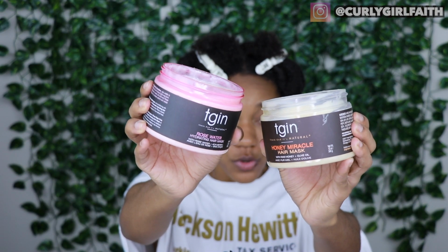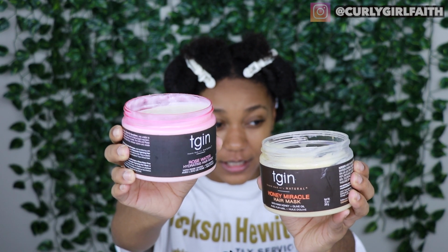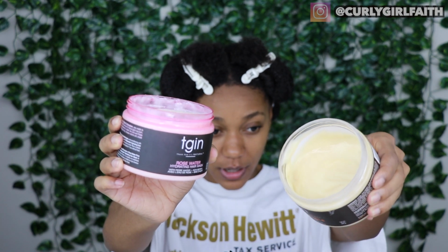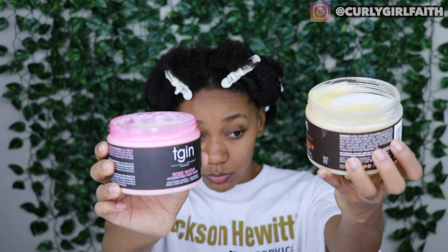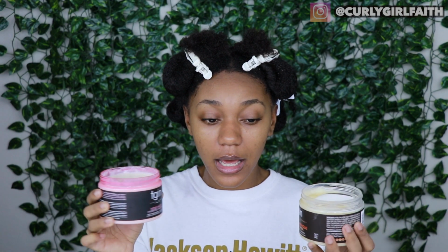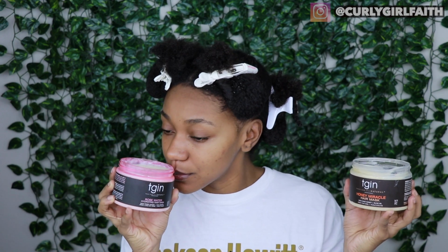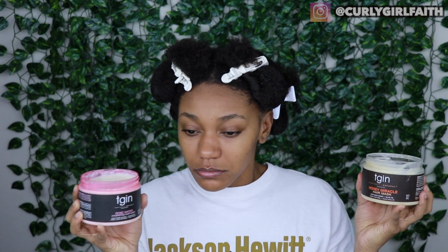So, starting off, the consistency for both of these are different. This one, the Rose Water line, is more on the liquidy side, and this one right here, she's thick. Let me go ahead and see what these two smell like. Heaven, knew that. And this one, okay, got a nice little rose scent.